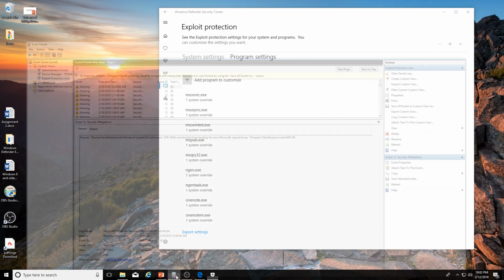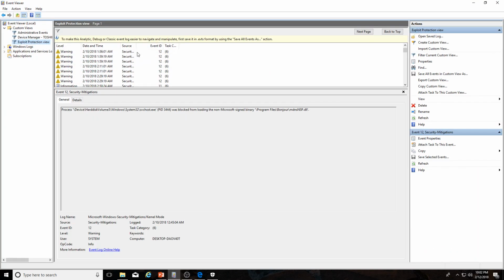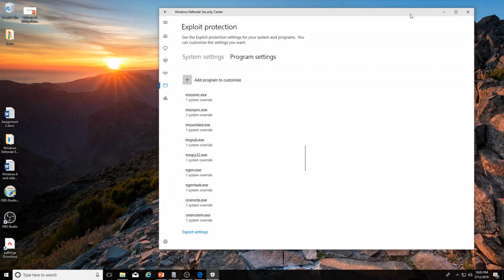The other thing I was going to show you would be the event viewer. So basically it shows you any attacks that happen on your computer, anything that blocks that come into here. And it'll show you the event ID, which you can look up online to tell you exactly what it is. And it also gives you a little description down here, which this one that I clicked on, it was blocking Bonjour, which works with iTunes, so it doesn't like that program. But yeah, that's basically, in a nutshell, Windows Defender Exploit Guard.